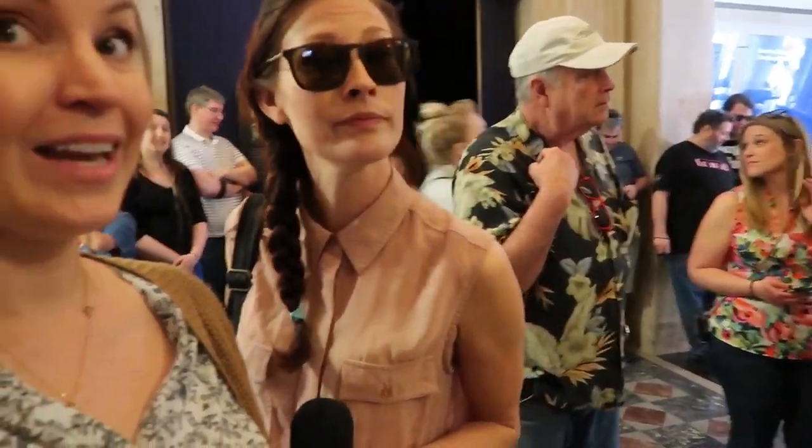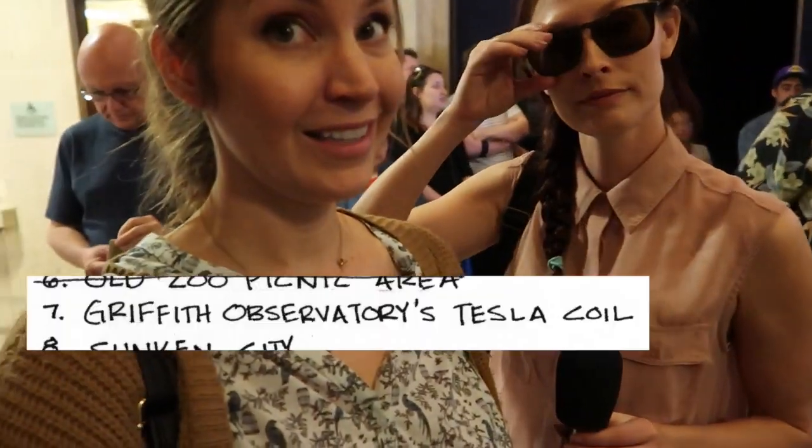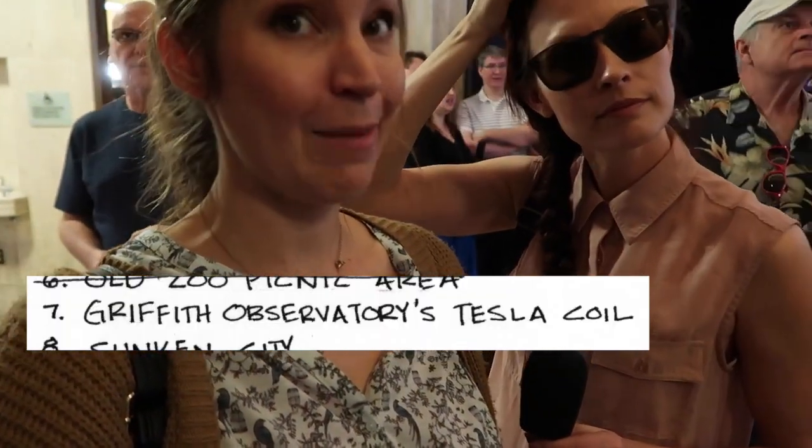These are all the people waiting to see the Tesla Coil. It's a crowd, and it's 10 minutes till. It's a hot item here. Hot commodity.